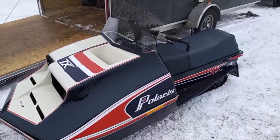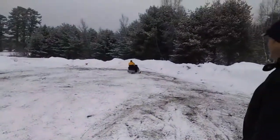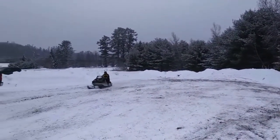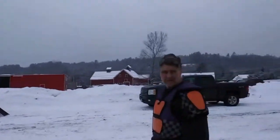And I wanted to ride the trail. Yeah. That sucker goes pretty good. It does. What is that, a Puma? Now, was he just on the track or getting ready to go on?